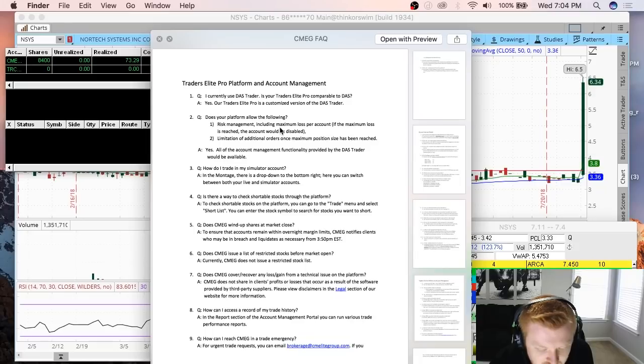I currently use DAS Trader, as Traders Elite Pro is comparable to DAS. Yep. Does your platform allow the following? Risk management, limitation of additional orders. Yep. Okay, how do I trade in my simulator account? In the montage, there's a drop down at the bottom right. So yeah, there you can switch between CMEG and your simulator account.